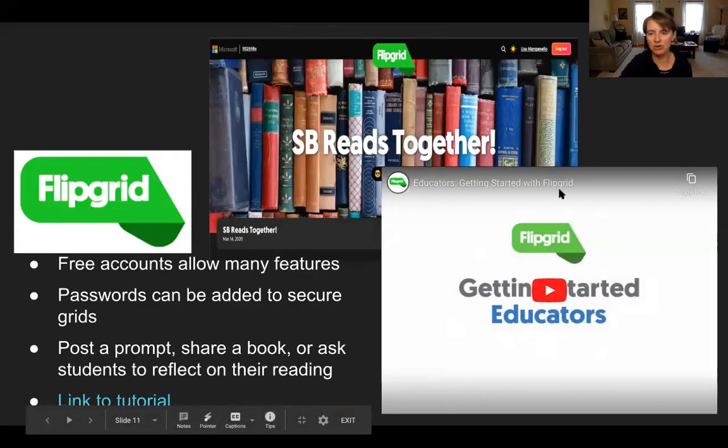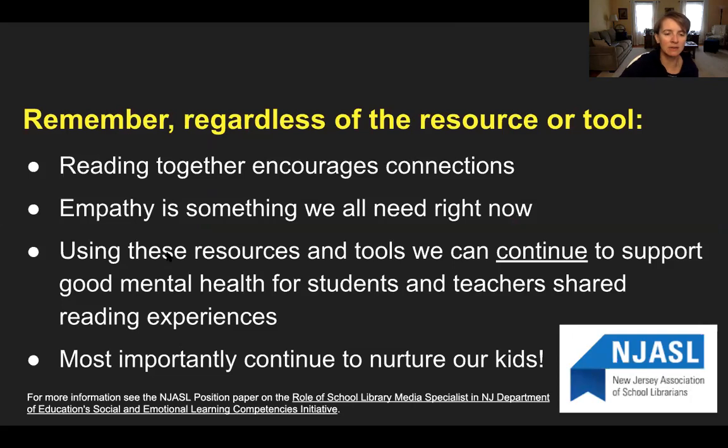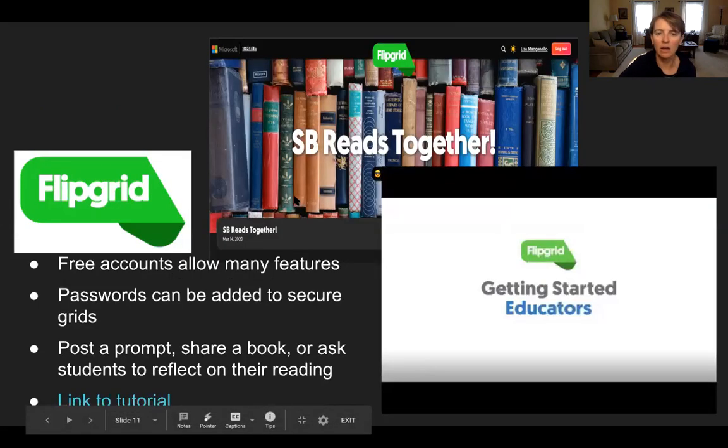And I gave you the introductory video here, which shows you in a 2-minute video how you actually sign up for a Flipgrid, what it is, and how it works. They're free accounts. You can use a password so you can secure your Flipgrid. And then once you have this grid, your possibilities are endless for how you build your community. Let me show you my Flipgrid and I'll give you some ideas.